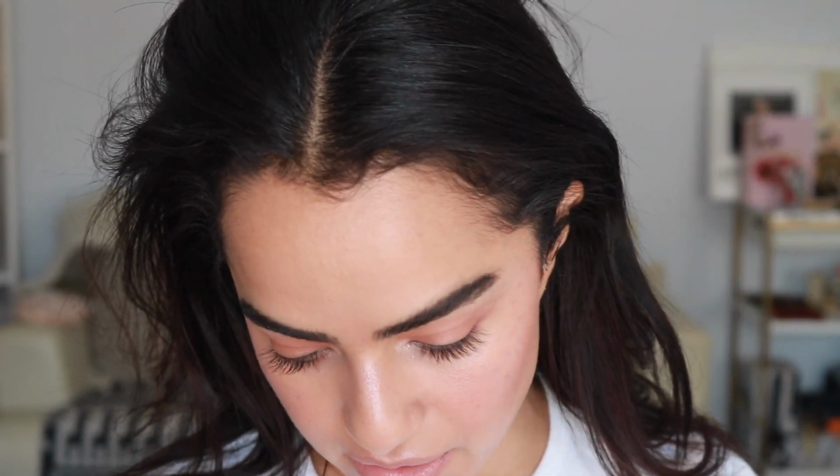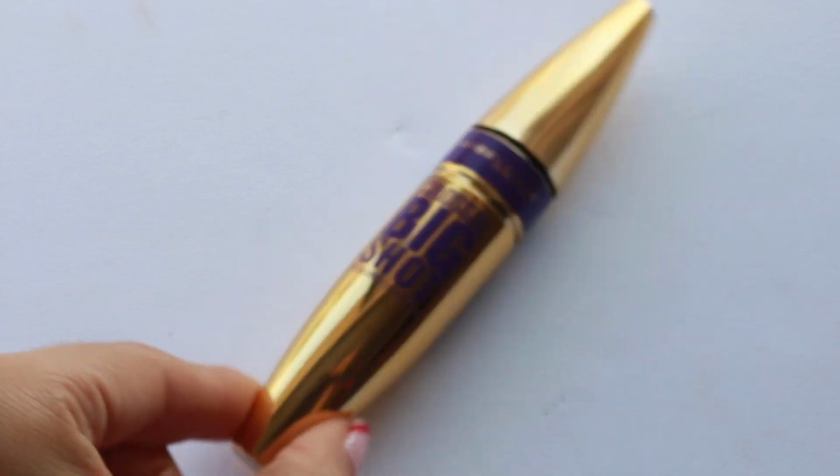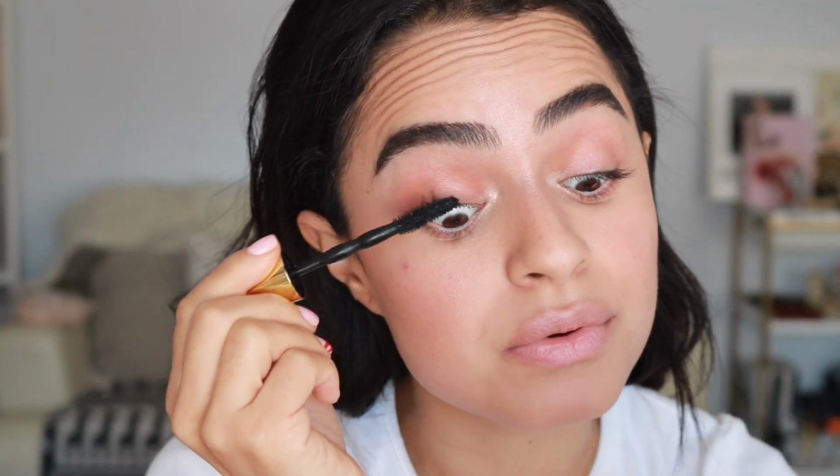I really like that. I forgot to add the Wonder Pencil just to brighten up my waterline. This is by NYX. I love this one. I always look scary when I do that. So for mascara, I am gonna use the Colossal Big Shot Mascara. This is by Maybelline. Brows and lashes need to be on point.